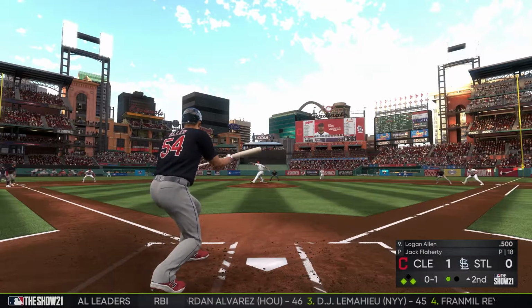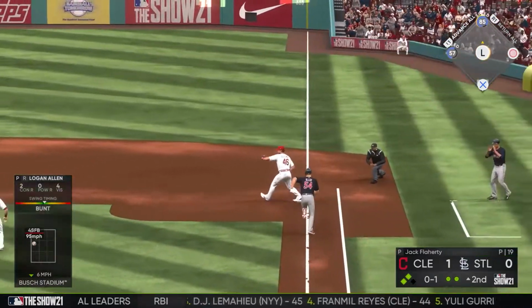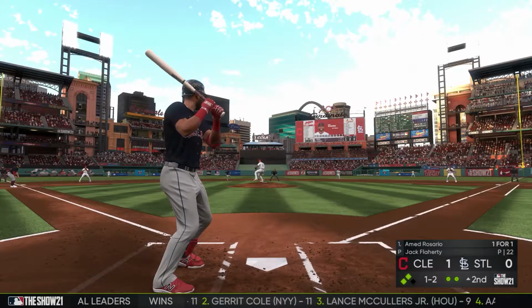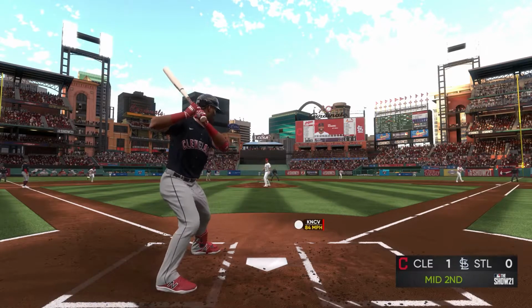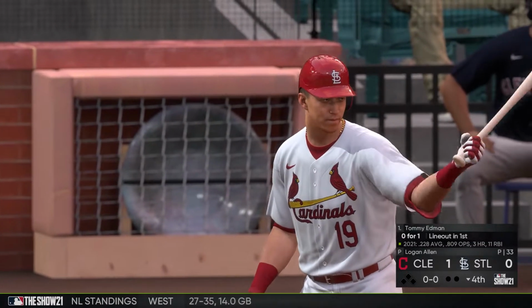Logan Allen, the pitcher, up next. They're going to try to lay down a sacrifice, it looks like. Runner will not go home, but they'll put runners on second and third for the top of their lineup. Amed Rosario, 1-2, cannot connect on a curveball. They're going to say he went around as well, so the Guardians only get 1.